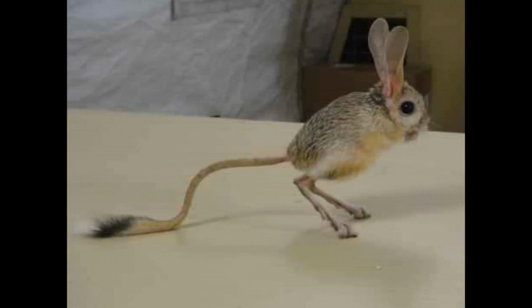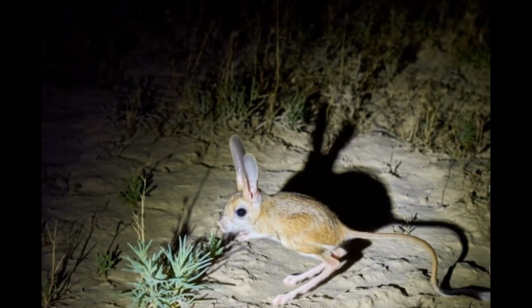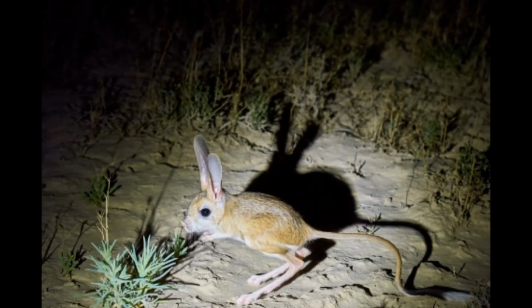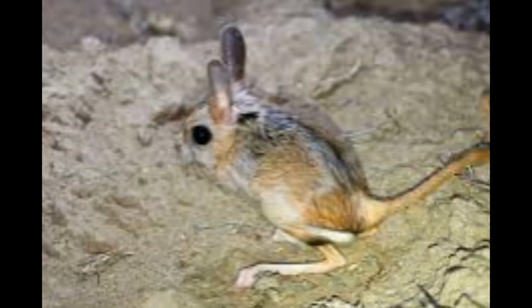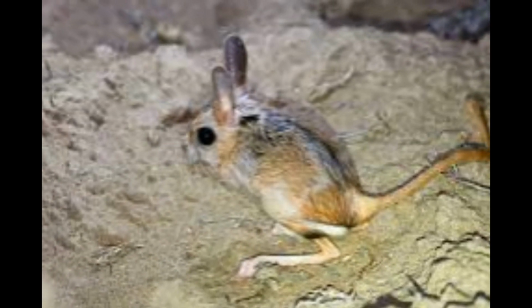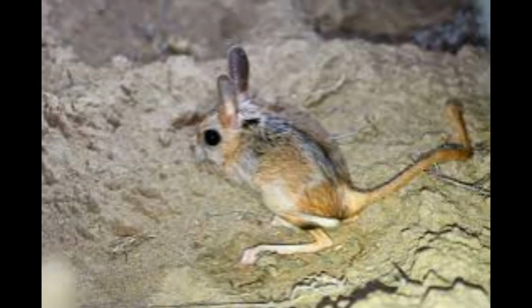In addition to solid colors, some jerboas have contrasting patterns on their fur. This can include stripes, spots, or mottled patterns that provide further camouflage and help them blend into their surroundings. These patterns can vary between species and even between individuals within the same species. They have a rounded head with large, expressive eyes positioned on the sides. Their eyes are well adapted for their nocturnal lifestyle, providing them with excellent night vision.